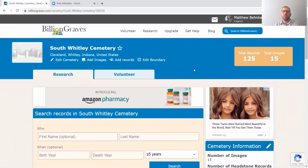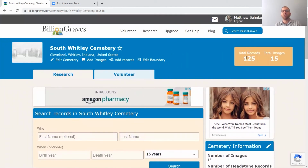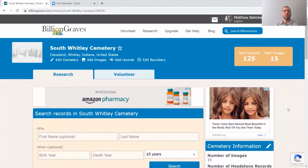This is not to disparage Billion Graves. This is simply to say people need to work on Billion Graves and add content, especially here in Indiana, in the Midwest. Indiana is the crossroads of America, and there are so many people out west that would be benefited from cemetery gravestone photos. So I just wanted to highlight this to emphasize that the work needs to be done. See, look, there are 125 actual records, but only 15 of the gravestone photos have actually been transcribed.